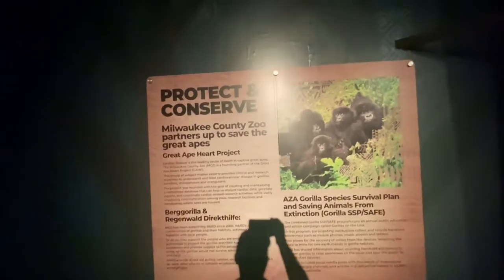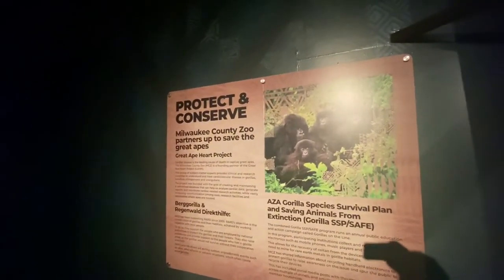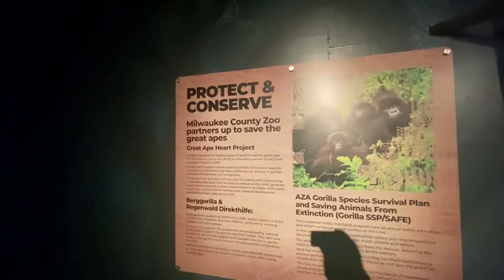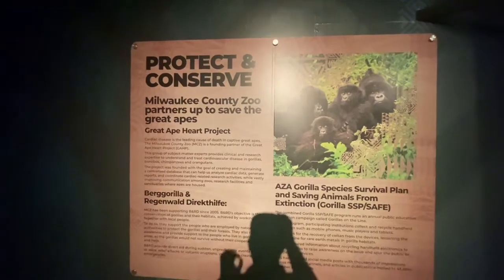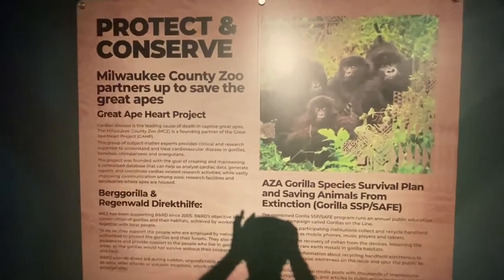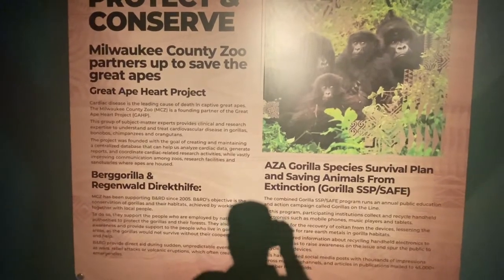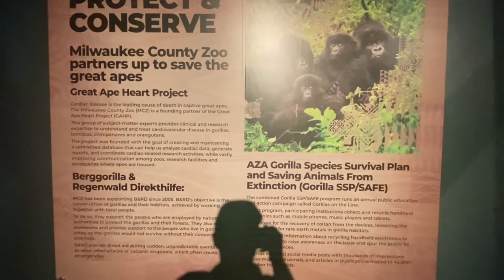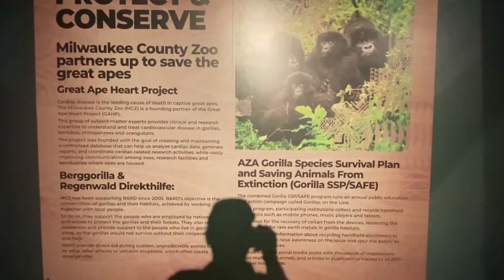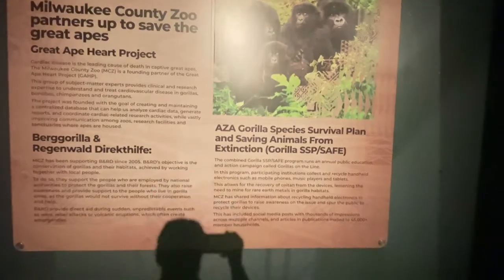A couple of different things they've got set up to show you about the gorillas and protect and conserve. The Milwaukee County Zoo partners up to save the great apes. Let's see what they all have to say. This is kind of neat: the AZA Gorilla Species Survival Plan and Saving Animals from Extinction. You can kind of see here.